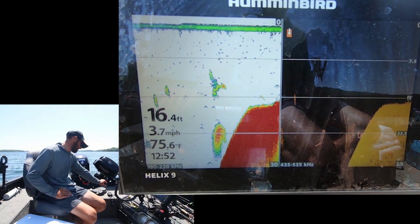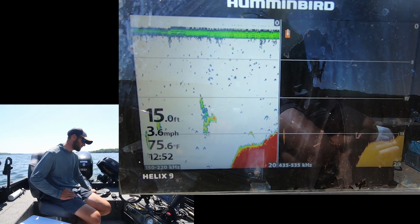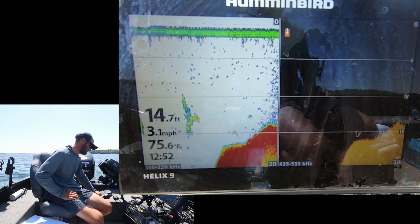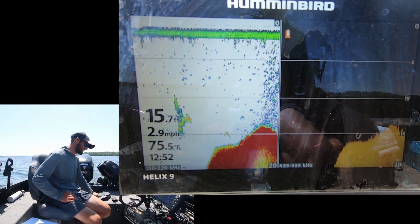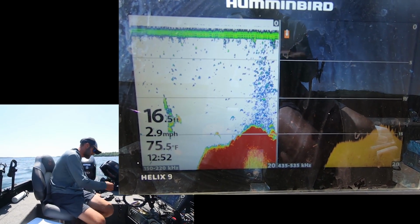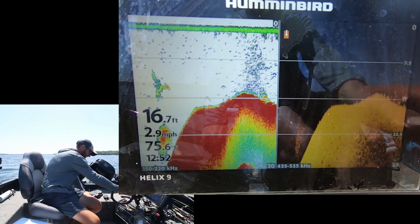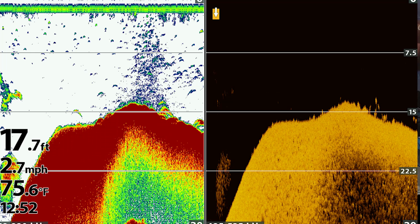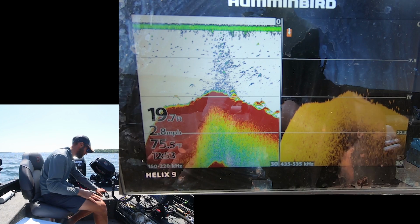So you can see we just popped up on top of it here. I'm gonna just keep cruising along. Not very wide, it's a pretty thin spot overall. This is one of the shallower sections of it. You can already see right here, I got a pile of walleyes. I'll screenshot them so you guys can see them a little better. There they are, and it's just more walleyes and more walleyes and more walleyes.